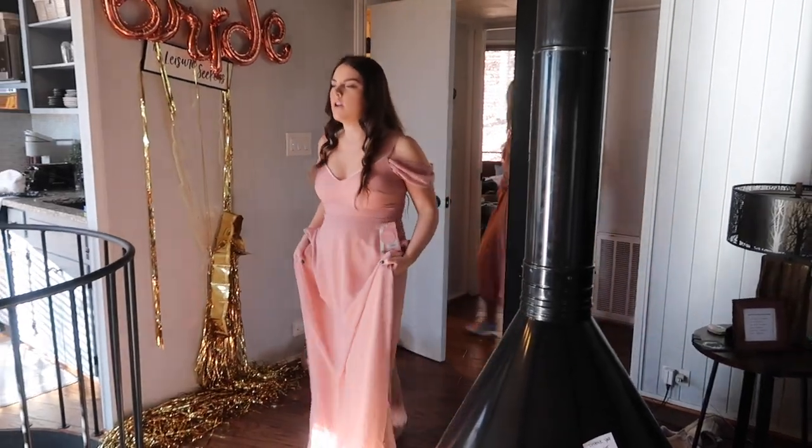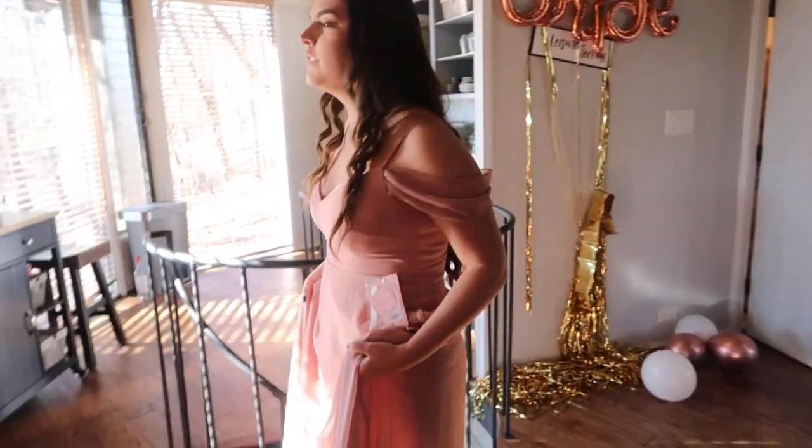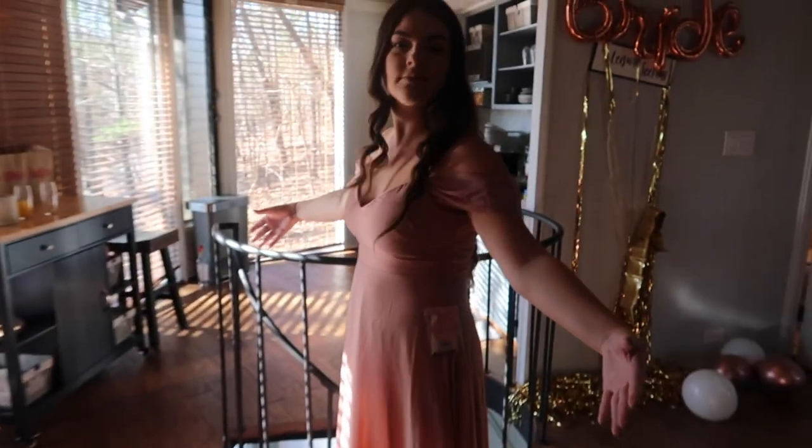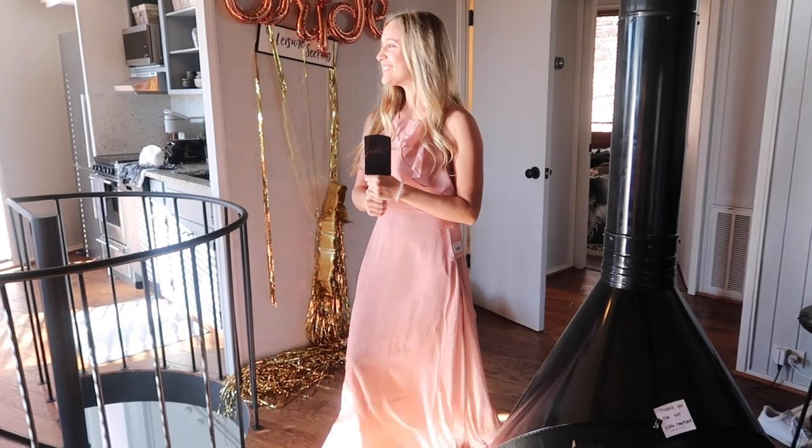Dun, dun, dun. She's practicing. Dun, dun, dun. She's feeling very maid-like. Dun, dun, dun. Is that how you're going to hold your dress on the wedding day, too? Yeah. That's awesome. Here's our fake bouquet. Ooh. Dun, dun, dun, dun.